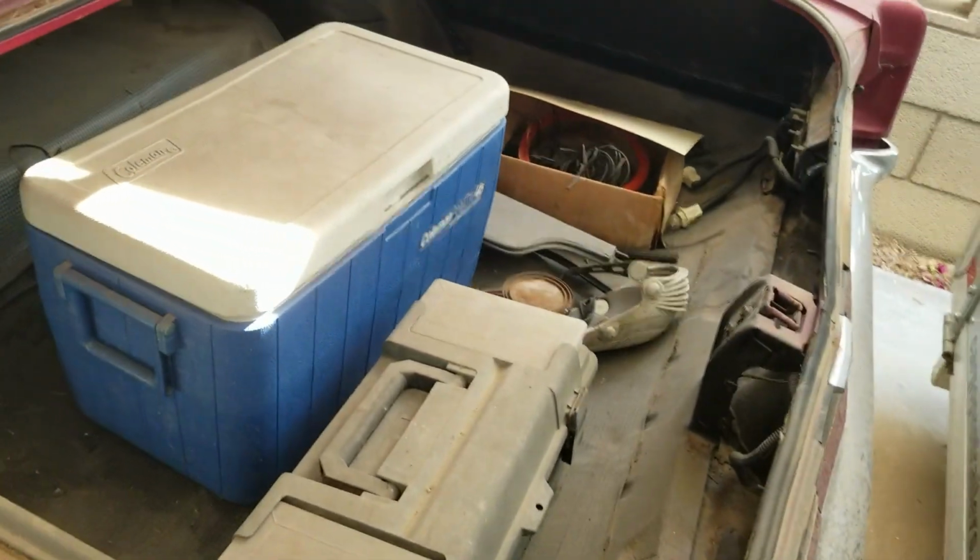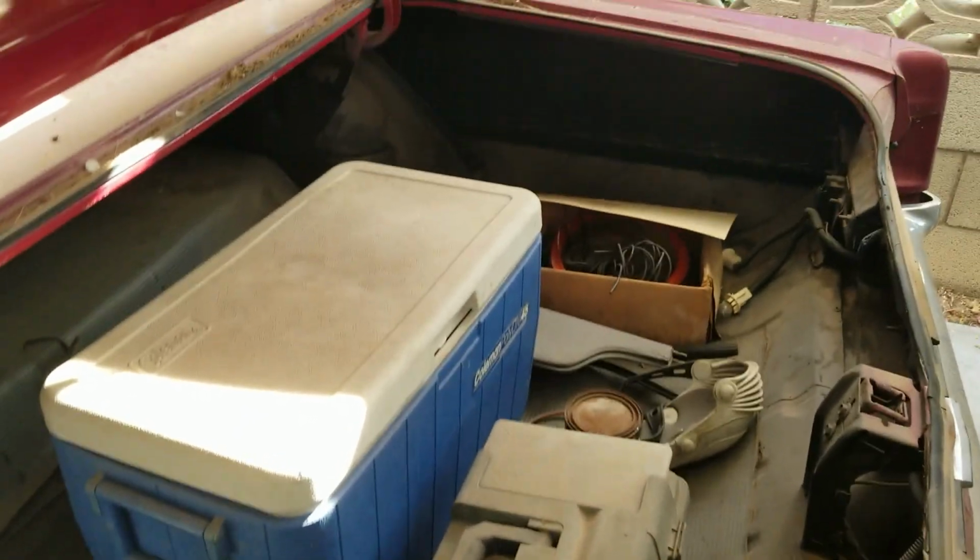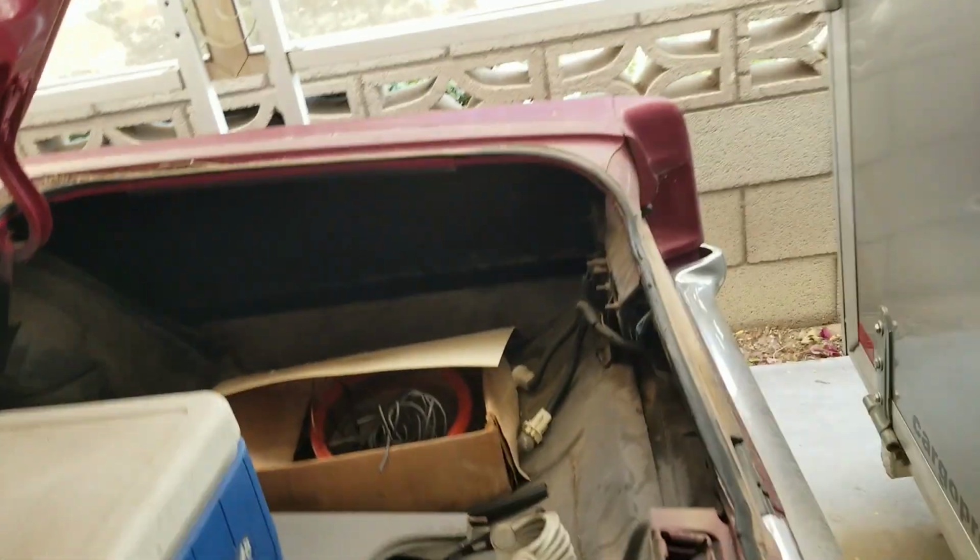Well, the lock mechanism is popped out of the trunk lid, so with a little help from a flathead screwdriver, I was able to get it to pop open. So let's see what's inside. Wow, surprisingly organized. Was not expecting this.